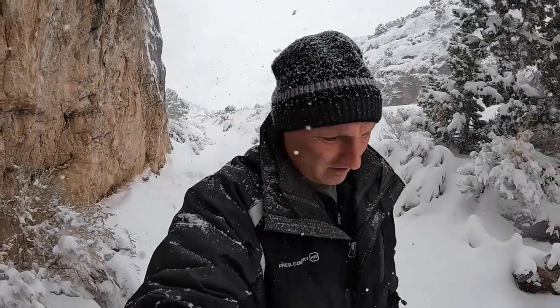All right, guys, well, we made it to the turn off to Hermit's Cave, and we've got a short hike up this beautiful canyon to the actual location. But as you can see, we're in blizzard white conditions, and we have about 6 inches of snow on the ground so far. But just check out how beautiful this canyon is. Unfortunately, the snow is kind of blocking a lot of the scenery, but man, it's just gorgeous.